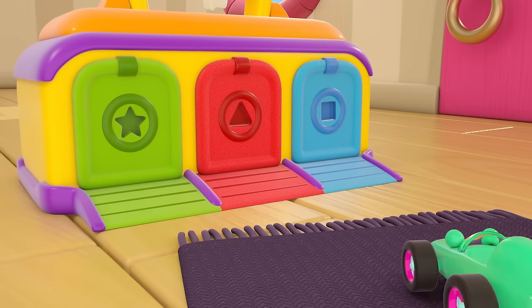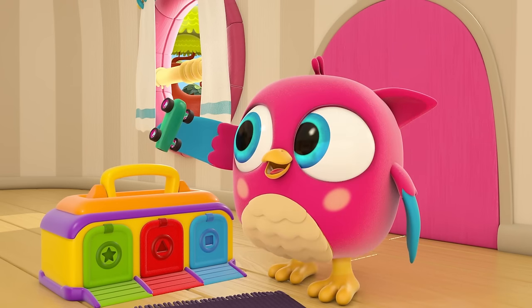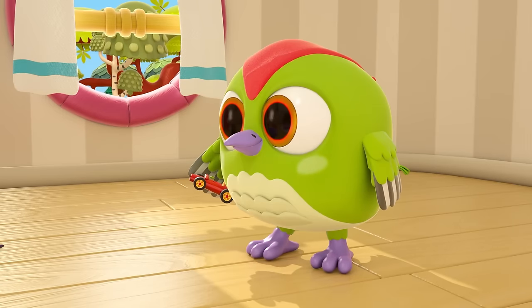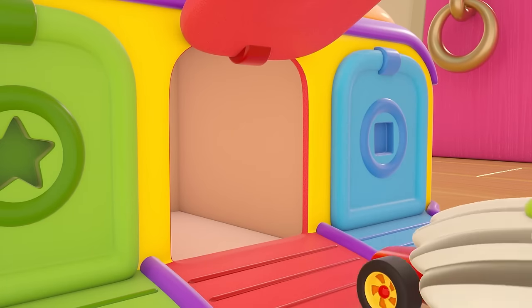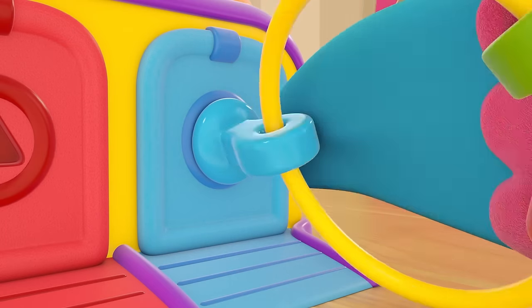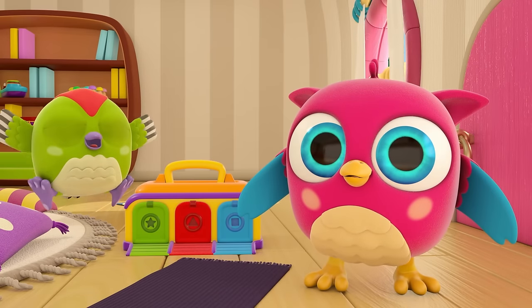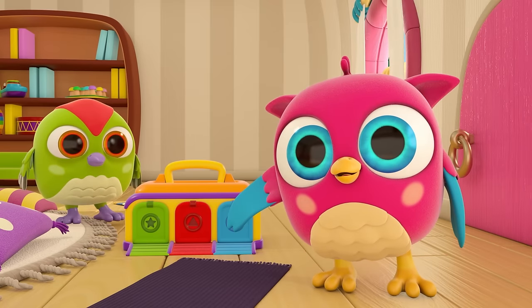Bump! The cars rolled right up to the house. Let's open the green door, and we'll park the green car inside. That's the red car. Peck Peck's opening the red door for it. The third car is light blue. It's going into the house too. Hooray! Nice and clean. Well done, little birds. Now the cars have their own garage.